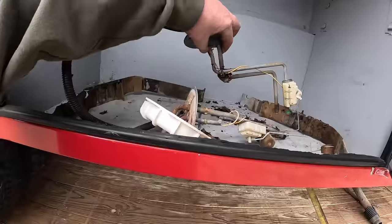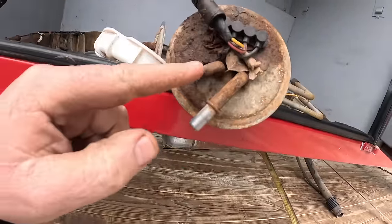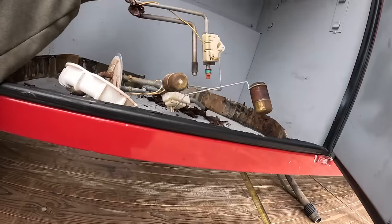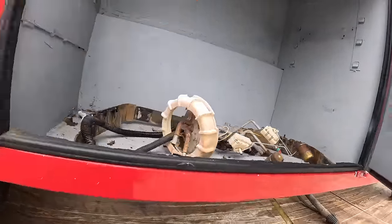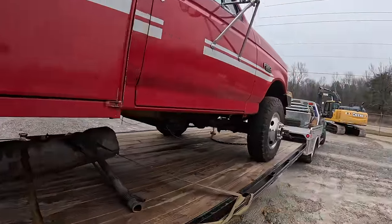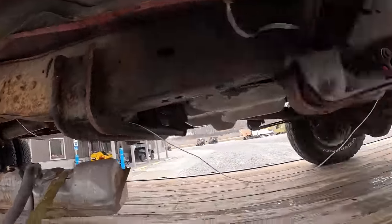So there is the one in question. So that thing rotted off right there. That goes down inside the tank. Pick up fuel sending unit. The other one was okay, but they took both the tanks out. The funny thing is, this truck is really clean. There's no rust or anything on it. It's a very clean truck. I'm pretty happy with it so far.